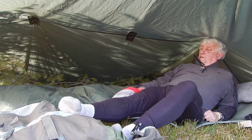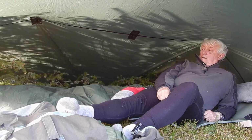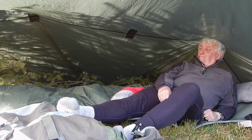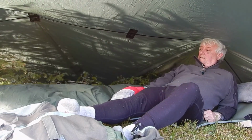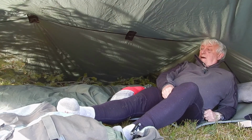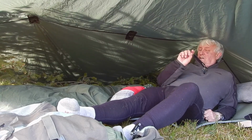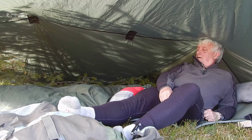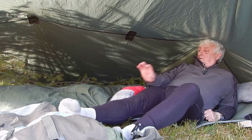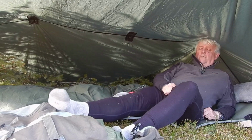So this Hunker bivvy from Alp Kit is under 400 grams. I think it's about 390. And as you saw before I took it out of the packing, it's nice and compact. So an ideal, I think, I haven't got through the night with it yet, an ideal addition to my lightweight camping kit. Yeah, let's wait while the morning, shall we?